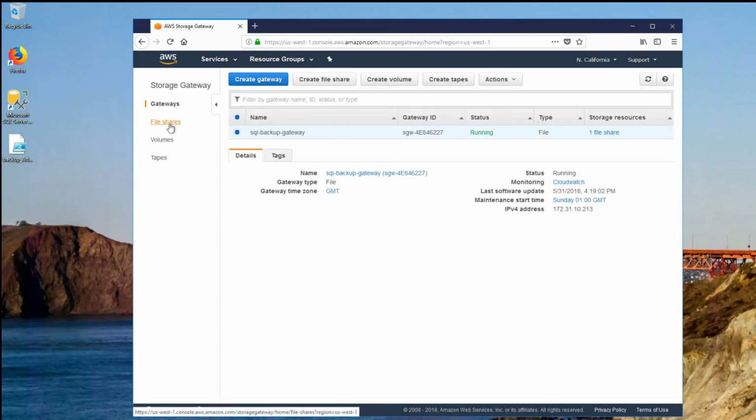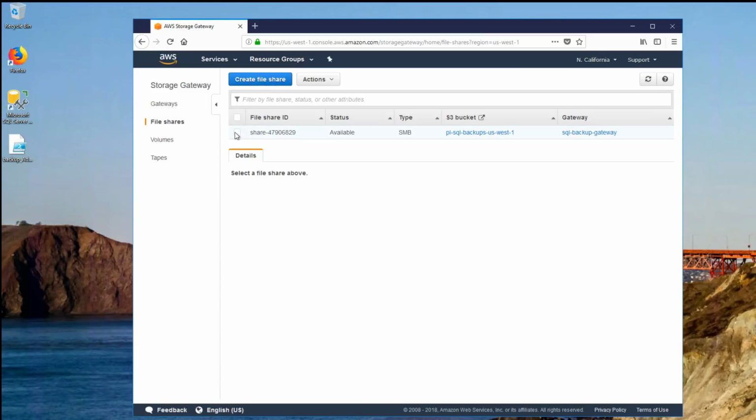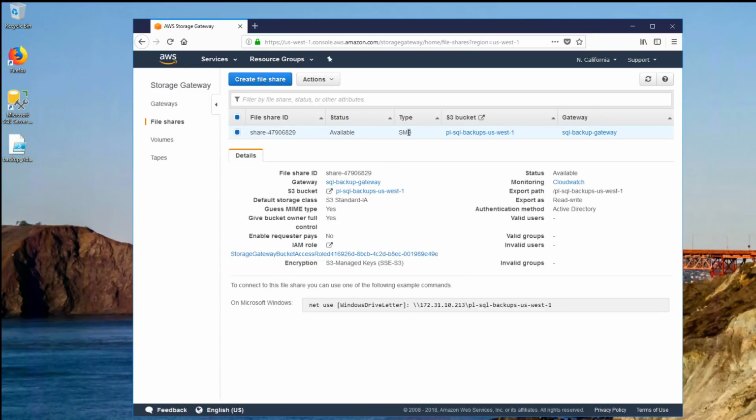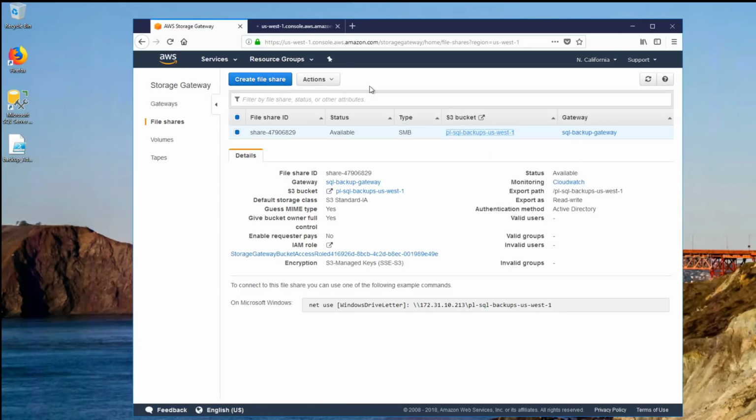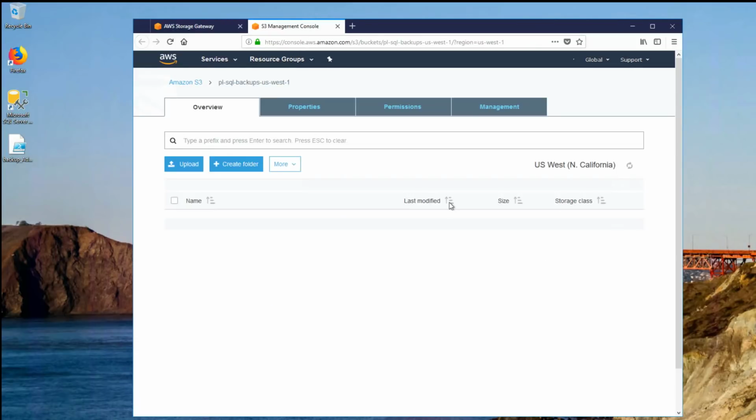And if I go to the file shares, you'll see that I have this SMB file share, which is available over a UNC path. So I can directly map to this bucket essentially via this UNC path using the SMB protocol. And the share itself is backed by a bucket in S3 called PL SQL Backups US West 1, where it's located. So let's take a look at that.